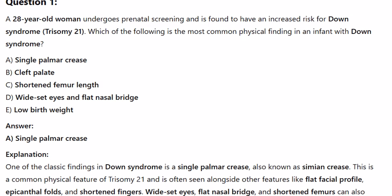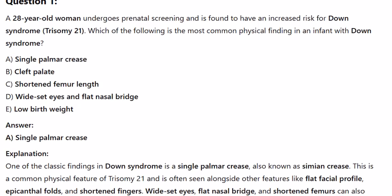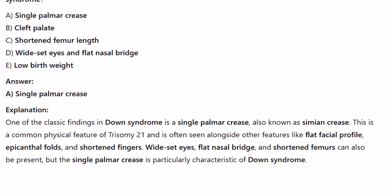Single palmar crease. Explanation: one of the classic findings in Down syndrome is a single palmar crease, also known as simian crease. This is a common physical feature of trisomy 21 and is often seen alongside other features like flat facial profile, epicanthal folds, and shortened fingers. Wide-set eyes, flat nasal bridge, and shortened femurs can also be present, but the single palmar crease is particularly characteristic of Down syndrome.